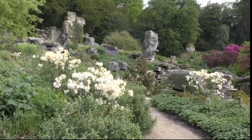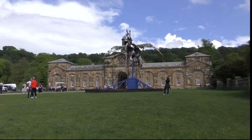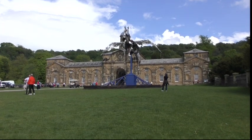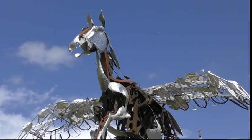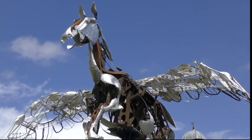Now, just as we thought we'd seen it all, we came across this feature. The giant mechanical Pegasus, called the Wings of Glory. Each hour, and on the hour, the sculpture takes flight.